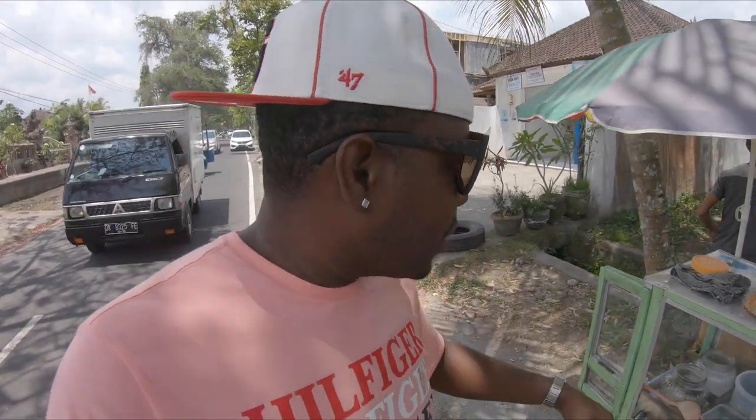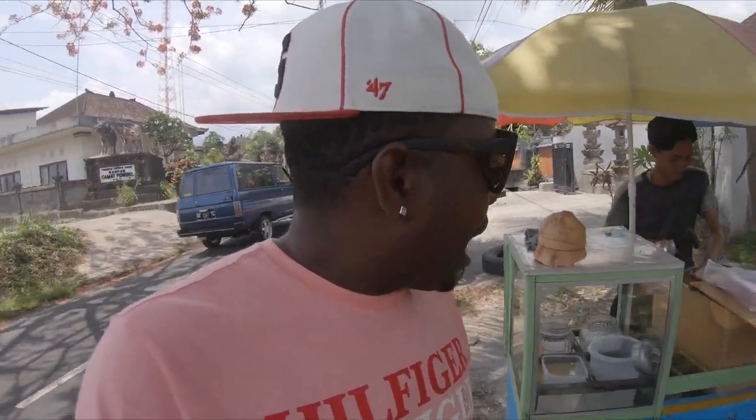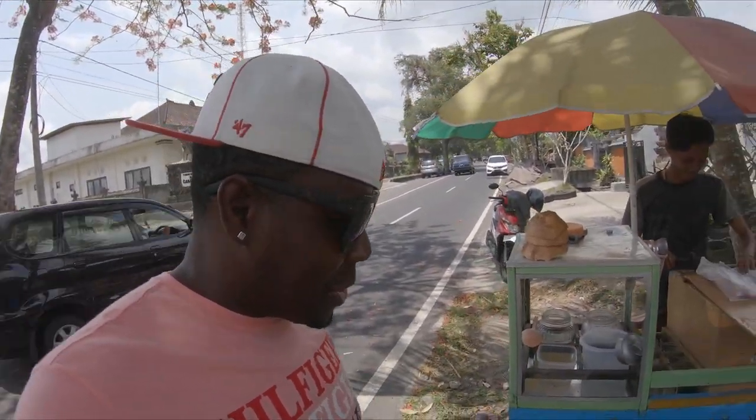This guy here is selling coconut water, but he's not giving it to you in the coconut. Just put it in a cup and put ice on it. That's what I'm gonna have with my meal today. Some ice cold refreshing coconut water.